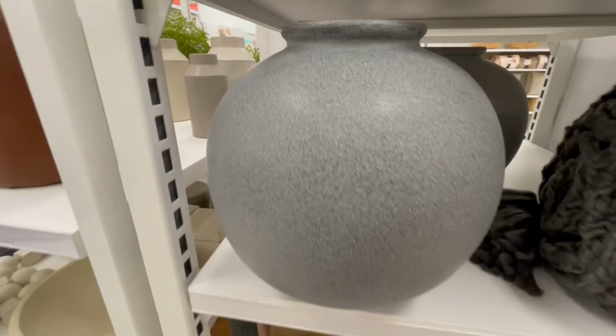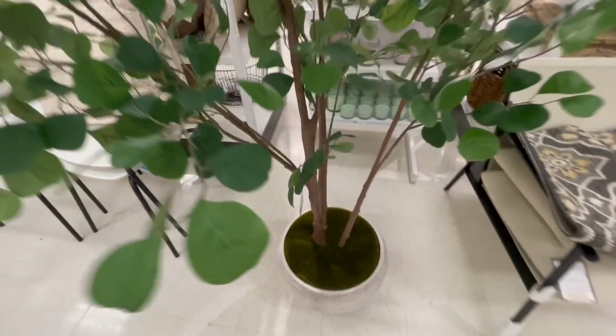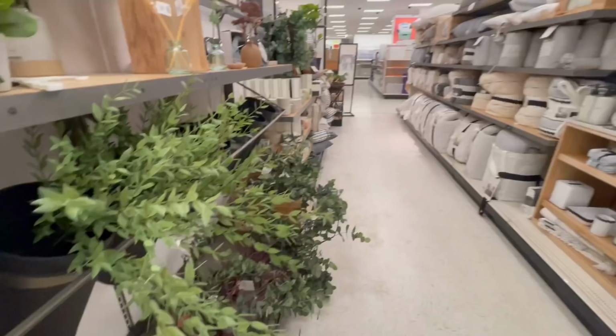All right, and when this ficus tree first came out, I wasn't really a fan, but I feel like it's subtly growing on me. I like the pot that it's in. I don't know. Do the leaves look fakey to you guys? Let me know in the comments. They also have the same exact tree in an olive tree version, which is only sold online.